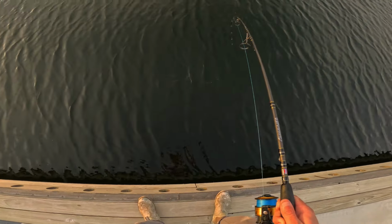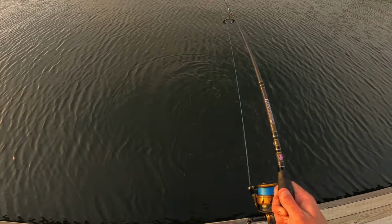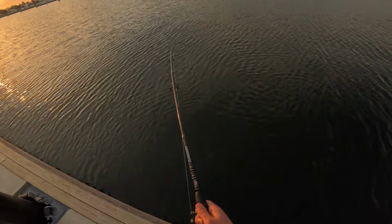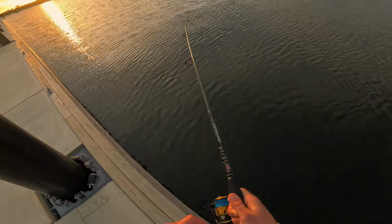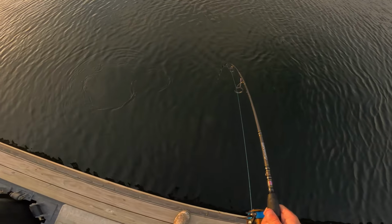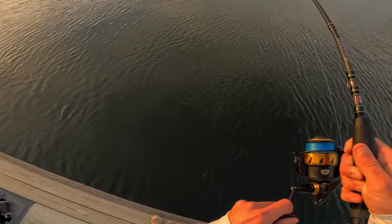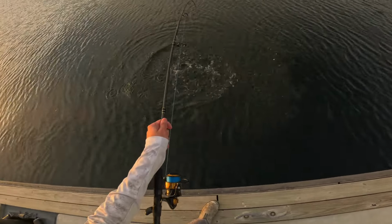Oh, another big, oh, that's a big one. Oh, that's a good one in there. Oh, that's bigger than the last one. Way bigger, way bigger. That's a 20 inch fish. Oh my God, he is huge. Don't come off, please. I can't even reel. Oh, he's putting some bend in this rod. Oh, that's a freaking monster. That is a freaking monster.